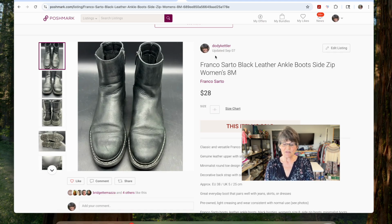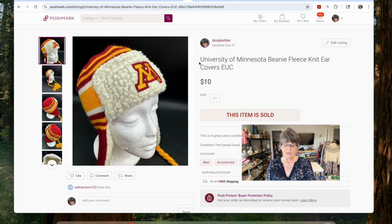All right, I sold these Franco Sarta black leather ankle boots, side zip, women's 8 medium. They were in beautiful condition. They did sell on eBay, or no, on Poshmark for $28, and I paid $5 for these. So I thought that was good, they were actually very beautiful. If they'd have been 8.5 or 9, I probably would have kept them.